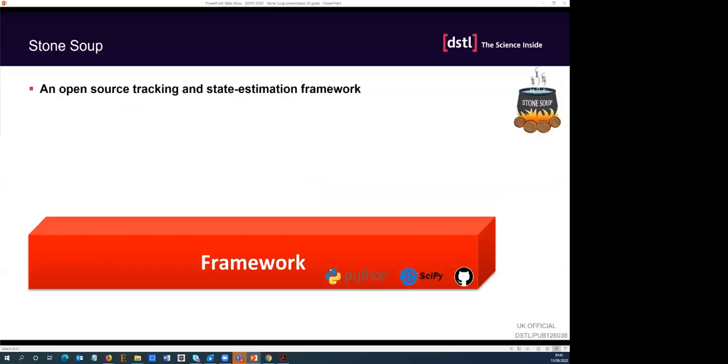So this is Stone Soup. This is a project that we've been building. It's built on a framework made of Python, released to GitHub using SciPy.